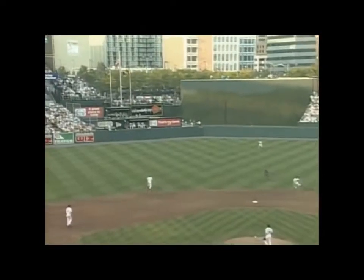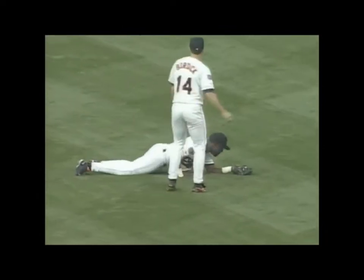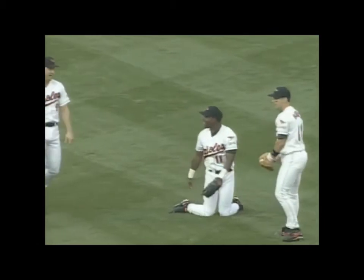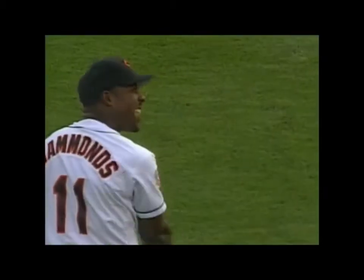Alex Rodriguez, first ball swinging, pop fly, shallow left center, Bordick way out, Hammonds with a dive. Bordick goes out. He's not giving up on it either. But Brady can't get there, and Hammonds just barely comes up with it. And watch this right at the end of his glove. Nice catch. Nice play there by Hammonds. And he's joking with Brady.